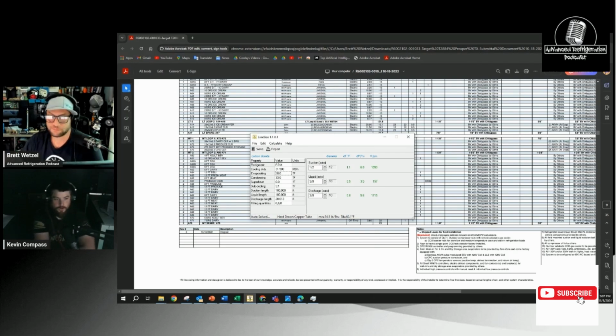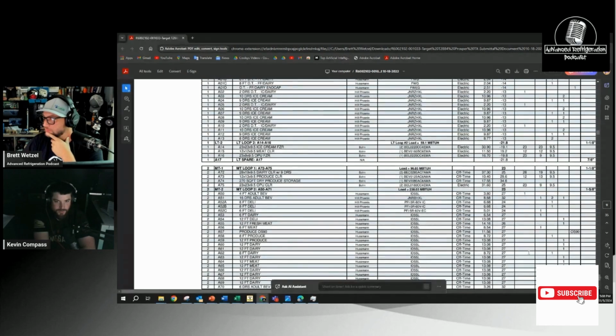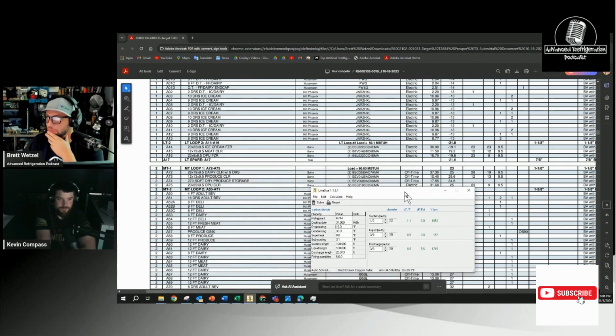When you're running 1 or 2 cases, 1 or 2 lineups at plus 18, and you're running the rest of the whole store at plus 28 or plus 18 or plus 20 something, that's insane. You're literally sacrificing the entire store for 2 cases when you could just put it on the low temp or do something else with it. No, I agree.